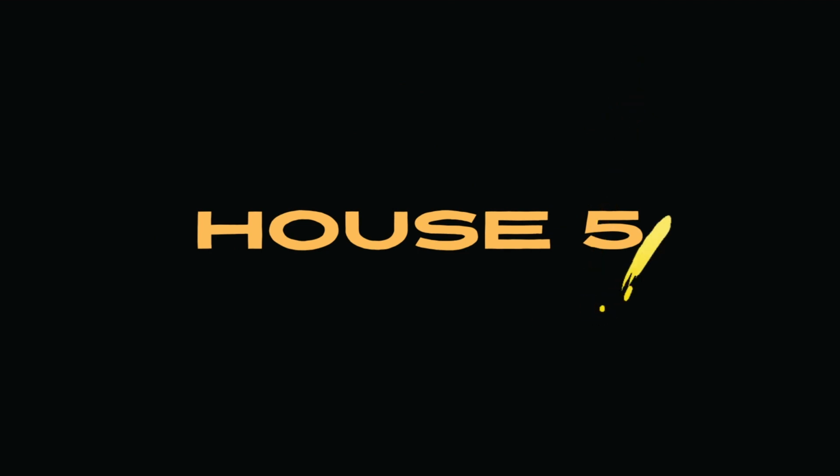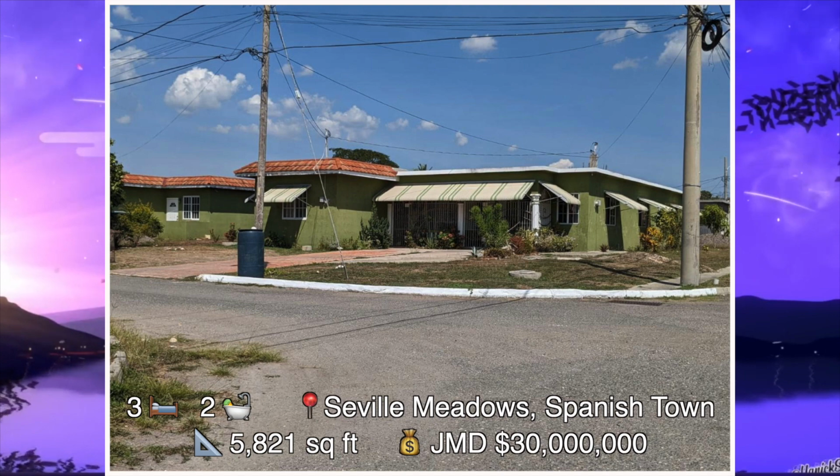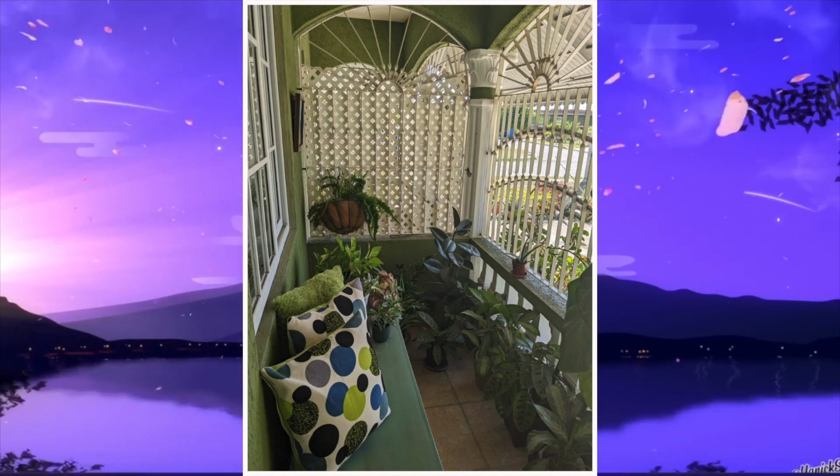House number 5. This is a 3-bedroom, 2-bathroom house found in Seville Meadows in Spanish Town, St. Catherine. The size of this lot is 5,821 square feet and it's being listed for 30 million Jamaican dollars. Let's go and take a look. First we have the veranda. We then move on to the living areas.